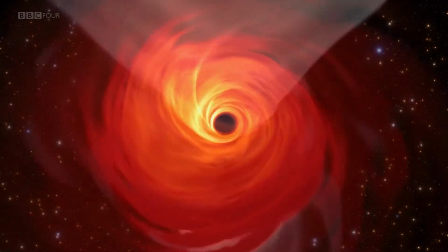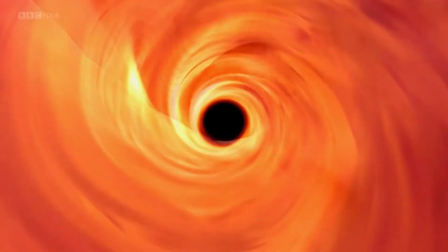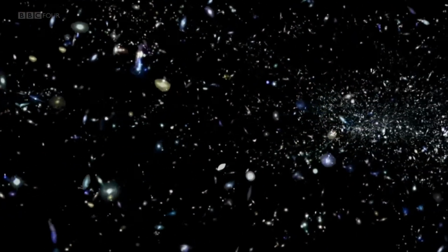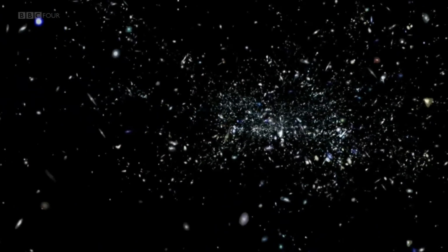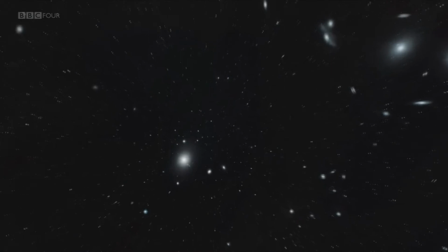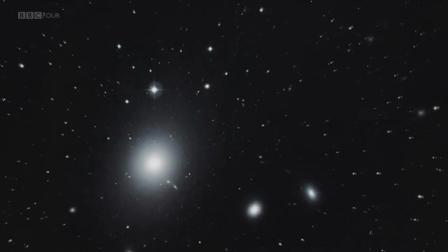The black hole at the heart of our galaxy is known as Sagittarius A star. And it is not alone. We now think there's a supermassive black hole at the heart of almost every galaxy. One of the most spectacular is found in galaxy M87.